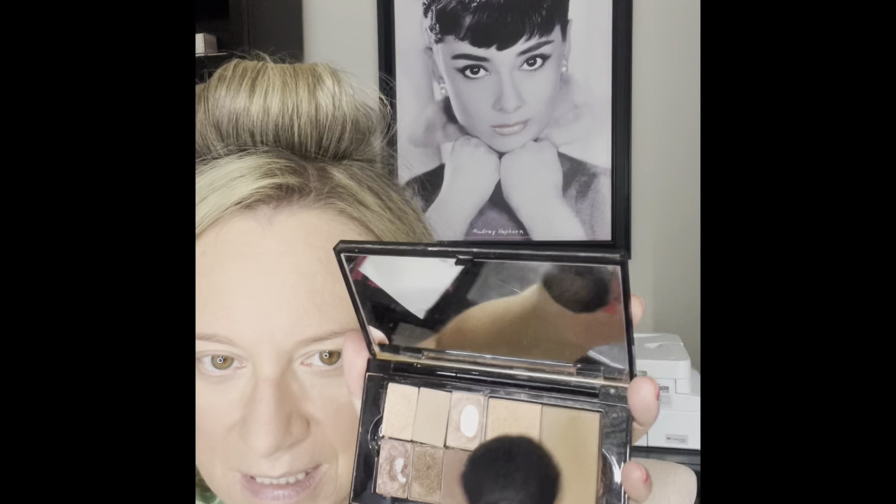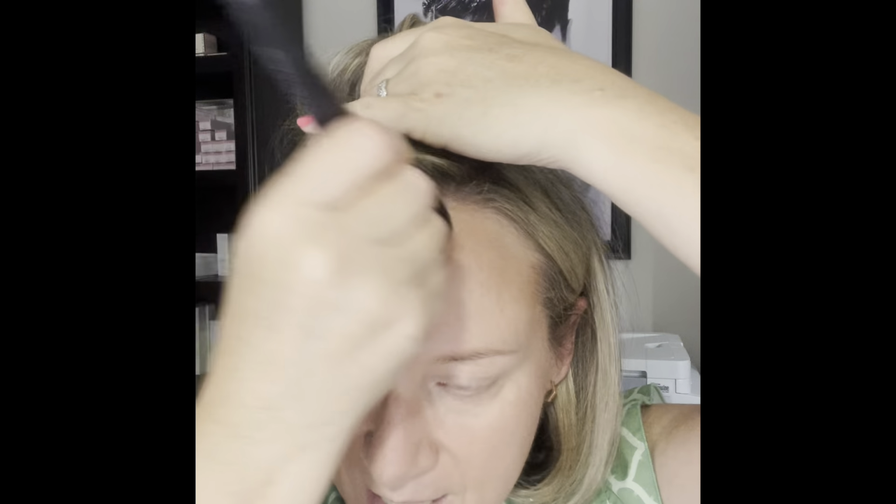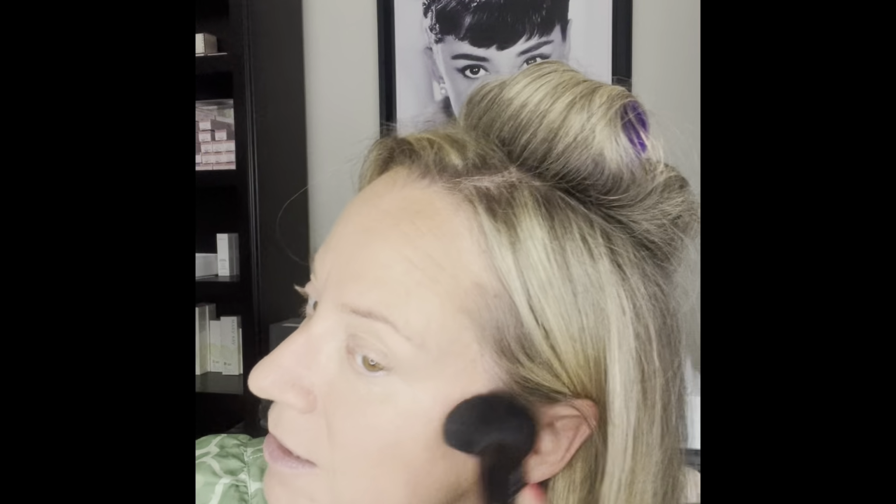All right, so I'm gonna get a kind of a dense brush, and I'm gonna pick up some of this latte, which is just a matte powder, and I'm just going to stipple that around the edge of my face, kind of on my forehead, down along the side of my nose, not nose, my face, side of my face.